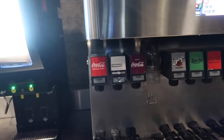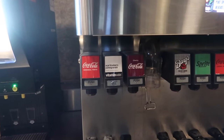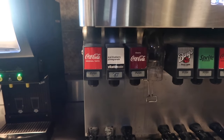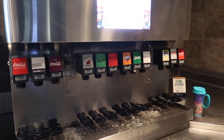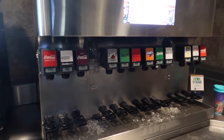I also noticed they have the acai blueberry pomegranate vitamin water, which I might get. I know I've tried it before and it's quite strong, so I usually have that and then like half that and half water, and that's not too bad as well, especially for kids, because I feel like it's not the most kid friendly unless your kids love fizzy drinks. But there are a few non-fizzy options.